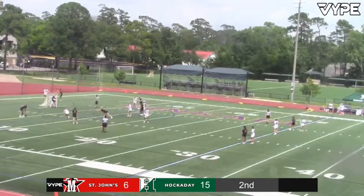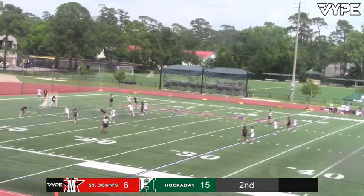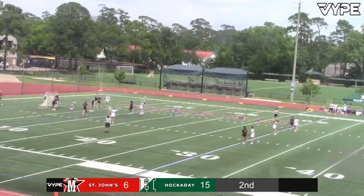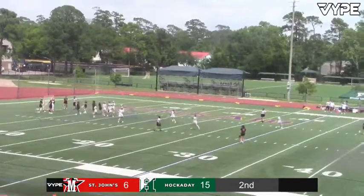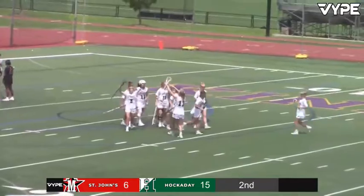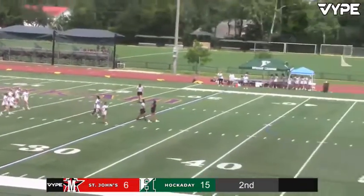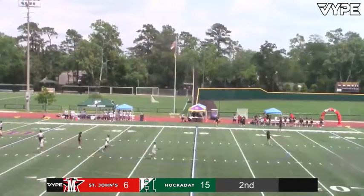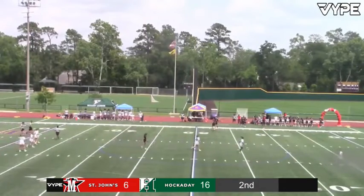So now we have a penalty inside the eight, free position, number two from Hockaday. She's going to come in, and she gets pushed and scores. That's determination. That's when you really want to score. You take a push with the stick. You're on the turf, but you get the goal. And that puts Hockaday up 16-6 with a minute 33 to go. They keep answering the question we asked. Are they going to take their foot off the gas? The answer is they're not going to.